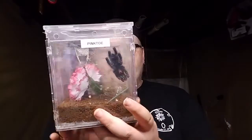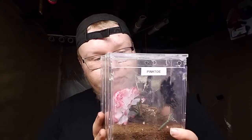I have my gorgeous Caribbean versicolor up here. Sadly, as you guys know, I did have two, but the male ended up escaping his enclosure and he got away. And I don't think he made it. Here I have my male. I have a juvenile pink toe. Not sure the sex yet because I haven't got a molt from him in a while.